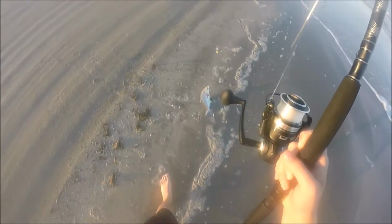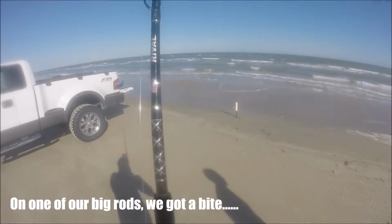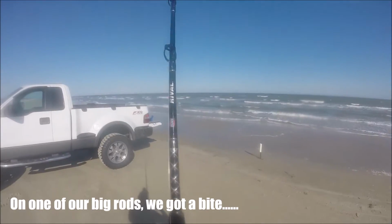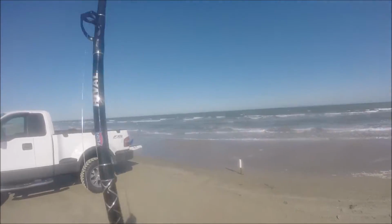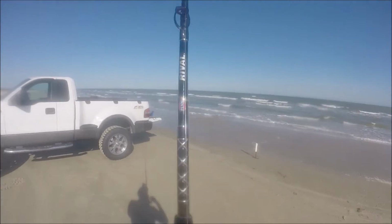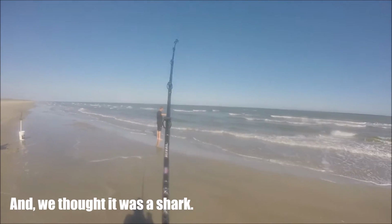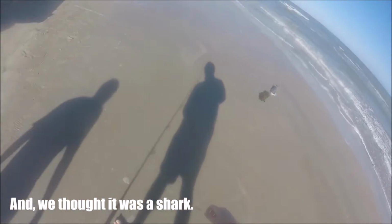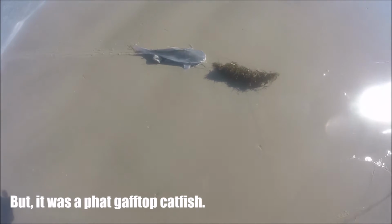Another good looking pom, bro. You sure? A shark? Yeah, it is. That thing's at least 3 pounds.